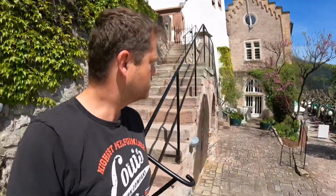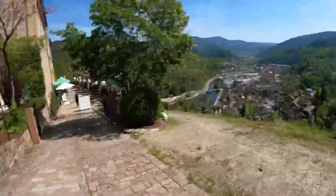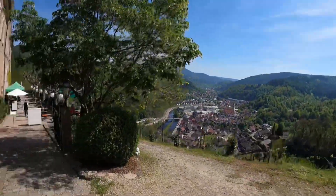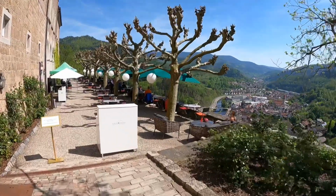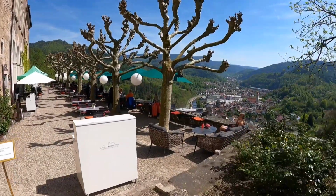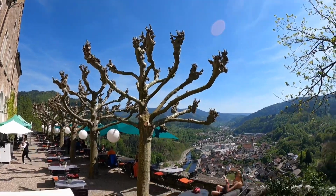Down. More down. And even more down. And here is the Schlossschenke. And again, a very beautiful view. And a very beautiful restaurant is just here. Have a look. Wow. Isn't this amazing? Look here, this tree, everything.